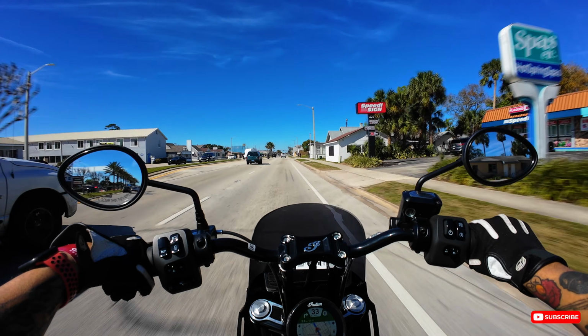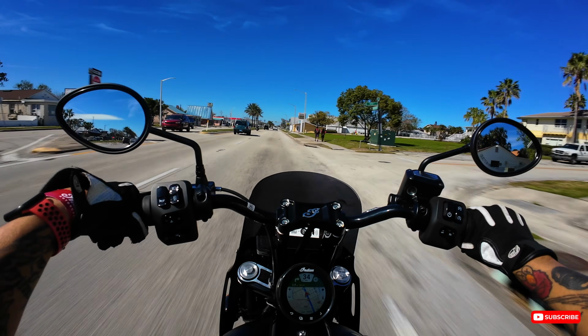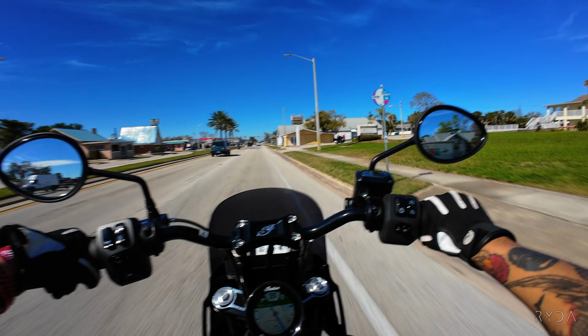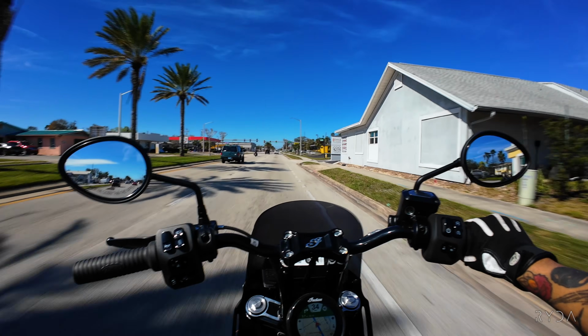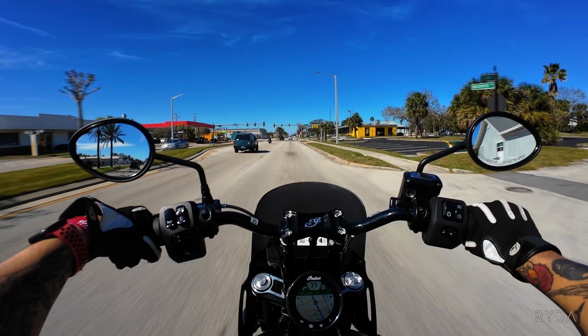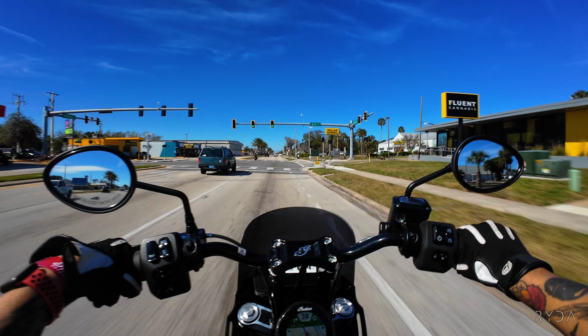But I am enjoying how comfortable this bike is. You've got a ton of lower lumbar support. I'm locked in with this Saddleman style seat. I swear this is a Saddleman. It's got to be. It literally feels exactly like one. And if it is, good job, Indian. Y'all are definitely listening to the community. Everybody's throwing these step-up style seats on their bikes anyway.